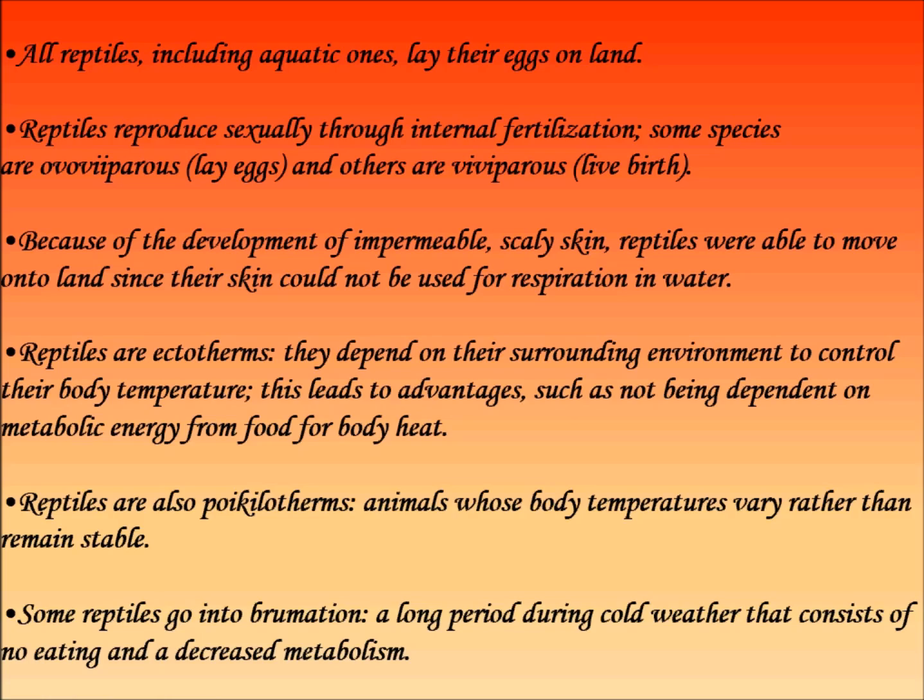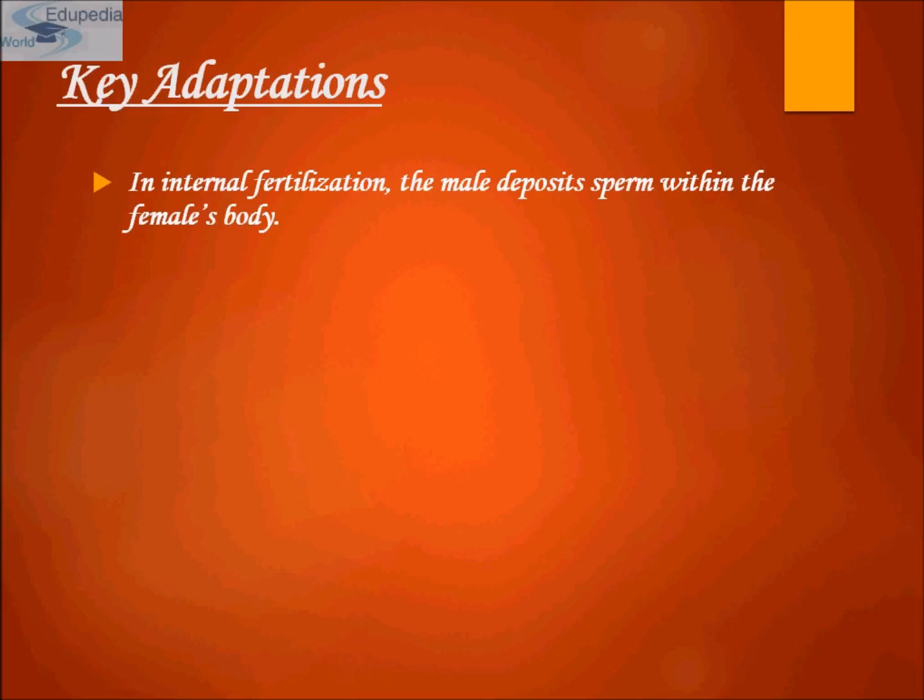Okay, this leads to the advantage such as not being dependent on the metabolic energy from food for body heat. They are poikilothermals. That means animals whose body temperature varies rather than remaining stable. Some reptiles go into brumation. What is brumation? Brumation is a long period during cold weather that consists of no eating and a decreased metabolism.